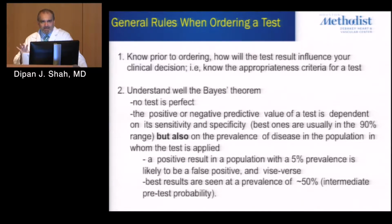So I think the idea is you need to know the milieu of the patient that you're testing, as well as what the diagnostic accuracy of the test results are. And so the idea is, in a low-risk individual, a positive test moves you now to an intermediate likelihood of having disease, not to saying the patient has disease.